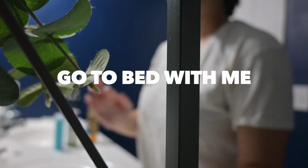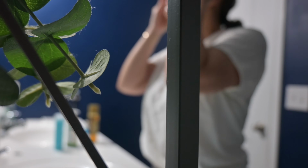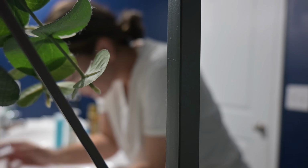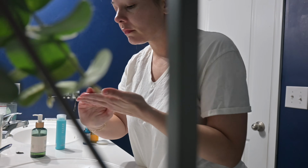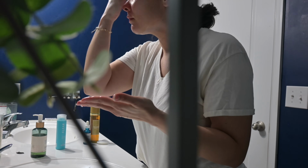It's my favorite part of the day, taking off all of my makeup and doing my skincare. I usually just remove all of my makeup with an oil-based remover, like an oil balm. It feels really good and it's hydrating. And then I go in with my Biossance Squalane facial wash. It's very gentle and great for oily skin.